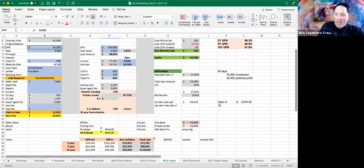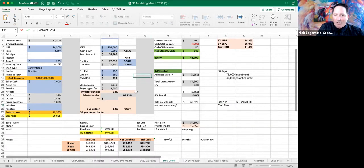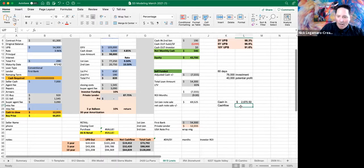So then what else do we get? So now we would also get on this deal, we have now the first lien goes away. So we don't get the value of that anymore. So now we're going to get $190 a month in cash flow, right? Because that's a free and clear second lien for $20,750 at 10.5%. That's part of the profit on the deal. So the cash flow on that is going to be this $190 a month, which is this number right here.